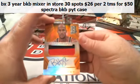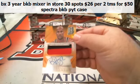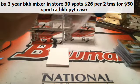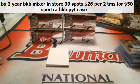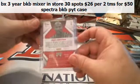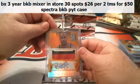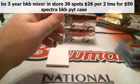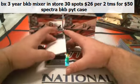For the Bulls, Ron Harper, two-color orange. Actually, a little bit of three-color. There's some white up there in the corners. Ron Harper, Sparta likes the old guys. 20 of 25, on-card orange, veteran autograph, three-color patch for Sparta.